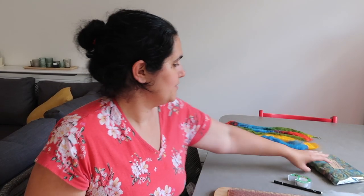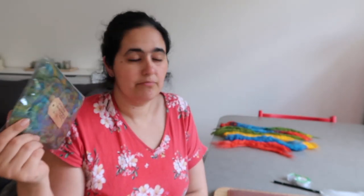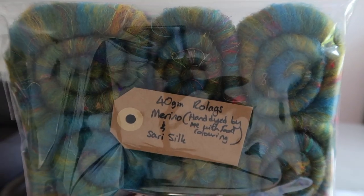Okay, so I did up some rolags. So this was a mix of the blue, yellow and green merino that I dyed. It's a mix of these three, and some sari silk, which I threw in for some texture and some added colour, and I ended up with about 40 grams. And yeah, so that's all bundled up. I did make some more rolags, but I've put those aside for my fibre share partner, so I'm not going to show you those, don't want to spoil it.